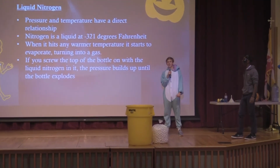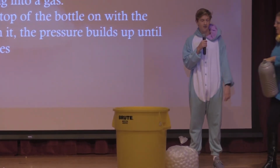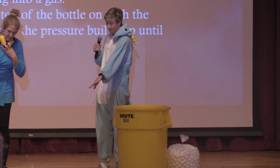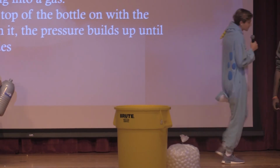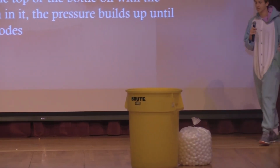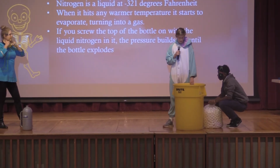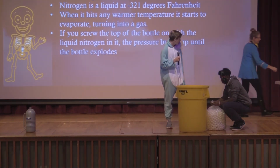Because nitrogen is a liquid at negative 321 degrees Fahrenheit, and we are at about 70. So when it leaves this metal container, it immediately evaporates into a gas. So when we fill this up with that liquid, the pressure will start to build up when we put the lid on, and then when we put it in warm water, due to the direct relationship between temperature and pressure, the pressure in the bottle will go up and hopefully make a kaboom.